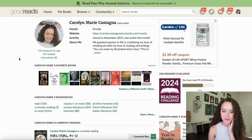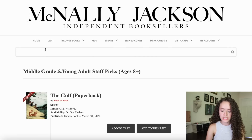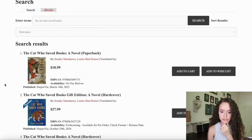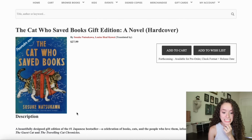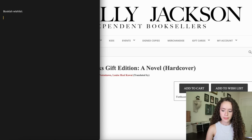I'm going to look through my want to read shelf. The Cat Who Saved Books is one that I very much want to read. So, The Cat Who Saved Books by Sosuke Natsukawa, translated by Louise Heal Kawai. Oh, they have it in paperback and hardcover. The hardcover is different. I've never seen this hardcover. Oh, it's a pre-order. Okay. I'm going to make a note in my notes app with all of these books. So it looks like they do have The Cat Who Saved Books.